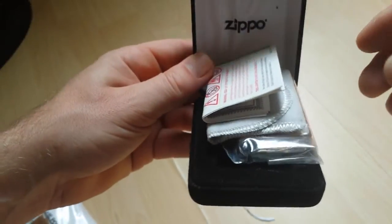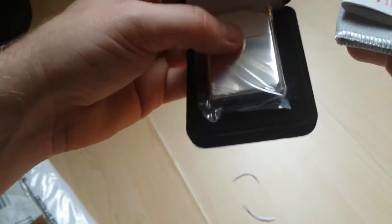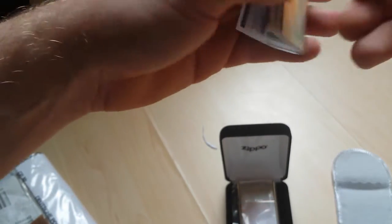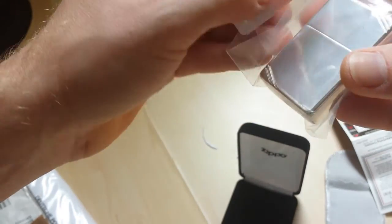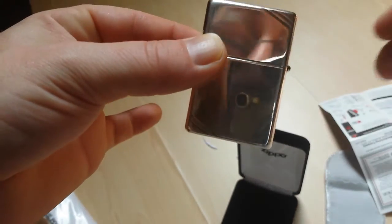Okay. It's a very nice box. This pouch. Zippo warranty. Let's open it, fuck it. I will use that. Wow.